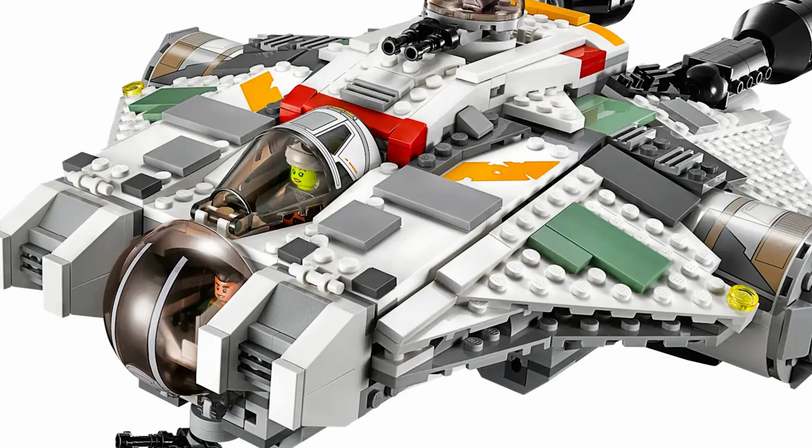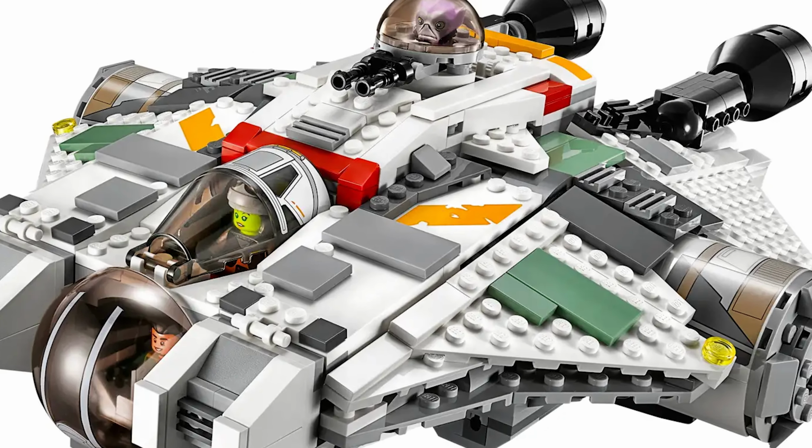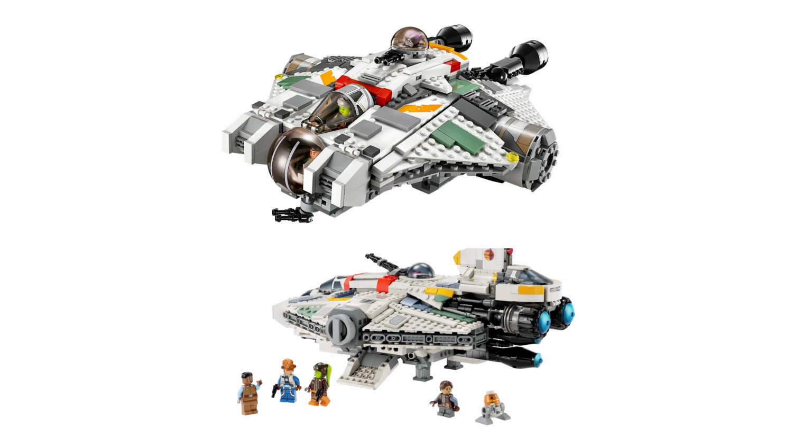LEGO made tremendous strides over all those years, and while the prior Ghost was and still is a great set, I hope we can have a UCS Ghost that we can say is the best version. Overall, seeing the improvements and inclusion of the Phantom 2 puts into perspective how much better the 2014 Ghost could have been. And I'm very curious to know what you guys think about the sets I listed.